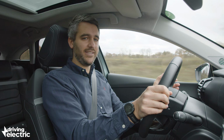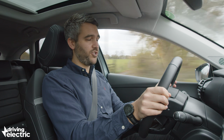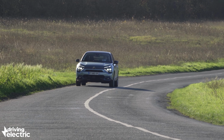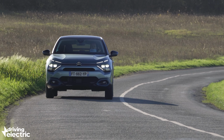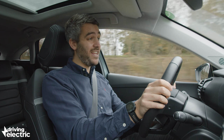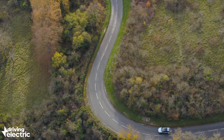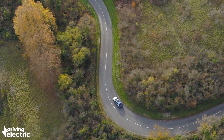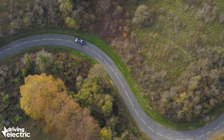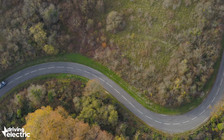It's a really relaxing car to drive, and we're doing just over 60 miles an hour now, and it's just really quiet. You're certainly not going to get worked up driving this car to and from work every day. But this isn't a car you're going to relish taking on your favourite road. That soft suspension really doesn't do this car any favours through the corners where it does roll quite a lot, and the steering, it's so light and there's just no feedback.